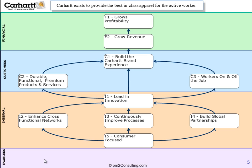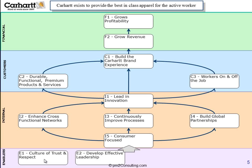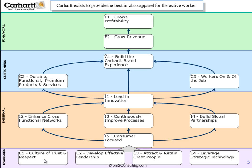to support us best. Underpinning that are the 4 enabling objectives of building culture and trust and respect, developing effective leadership, attracting and retaining great people, and finally leveraging strategic technology. So this is their strategy map and explains what are their objectives and how it links overall to success.